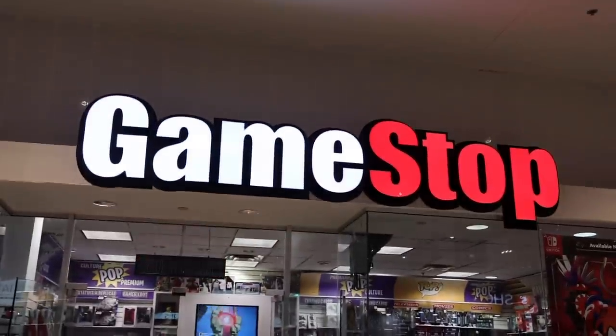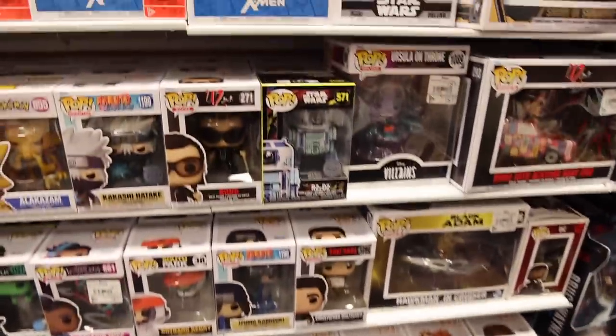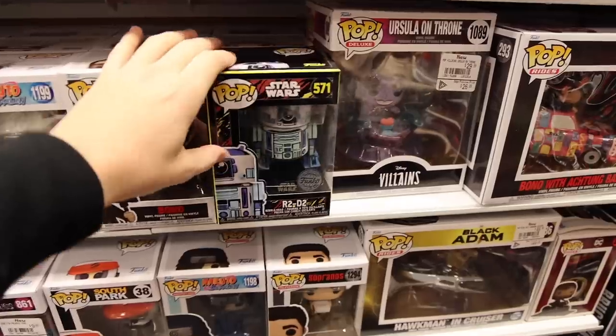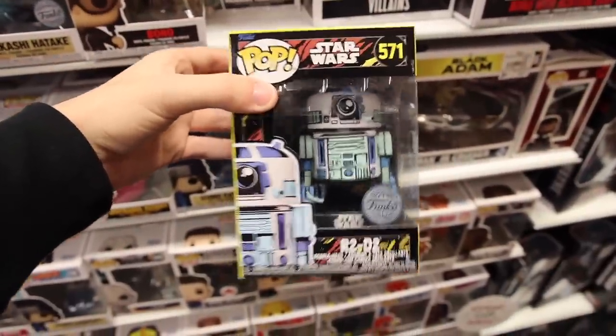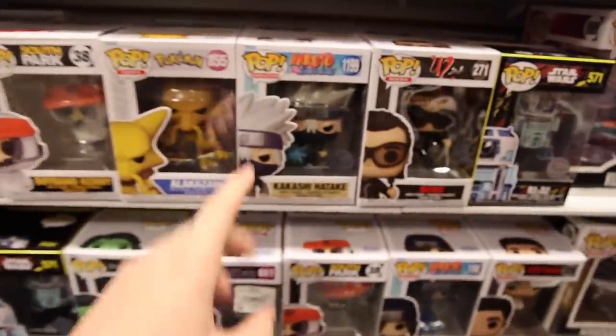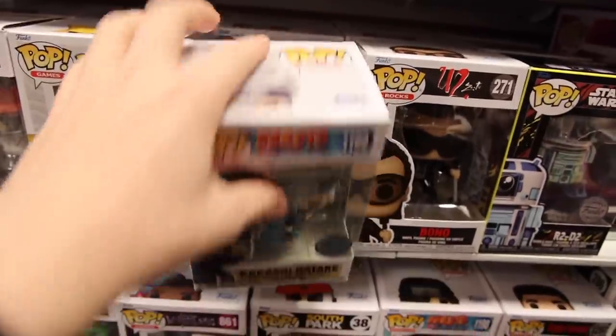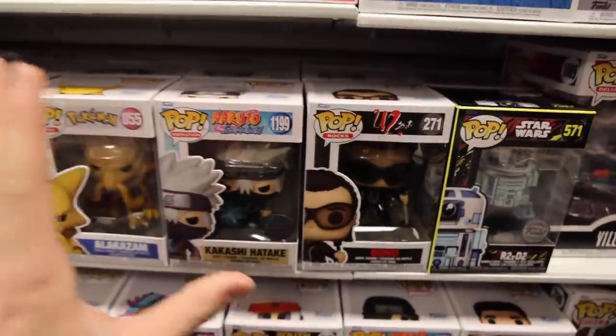Okay, now we've come into GameStop, and there's actually a couple things that I want to pick up while we're here, with the first one being this brand new R2-D2. I know that there's a couple that released for this newer, but this seems to be the only one that's made it to Canada so far, and I definitely don't want to miss out on these. And then over to the left, I also noticed that they got in this Kakashi, and I believe that there is a Chase for this one, but I'm noticing that there's only 5 of them here. I'm going to check, but it's probably not likely.